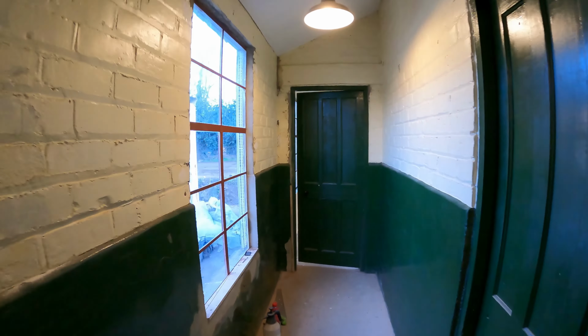We've tried to match the original sort of colour that was on these walls. Kind of reminds me a bit of Ford beige that they used to put on the cartoons and things. So before we had to come down here with a torch. As you can see, there's a lot of the windows going in.